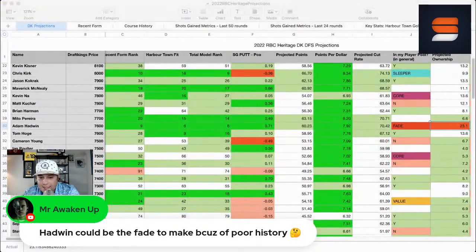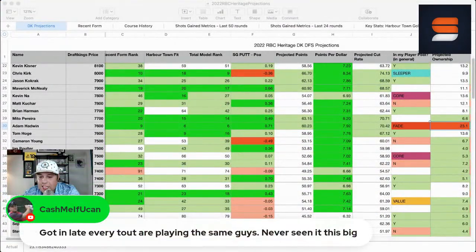All right, let's go ahead and continue down here with the chat. Catch Me If You Can says, got in late. Every tout is playing the same guys. Never seen it this big. I have not seen any of the other content pieces out here this week. If I'm in lockstep with other people, I guess everyone's kind of trying to take the guys that are accurate off the tee, very good on approach. It makes sense, right? The guys that are doing research this week should have some success. So I'm not going to change my plays because other people are also taking the same guys, but that's interesting.